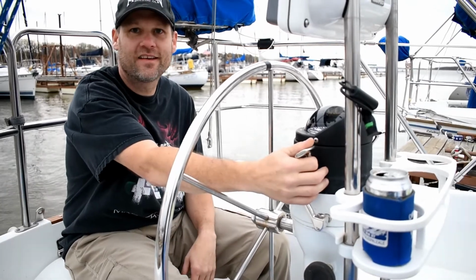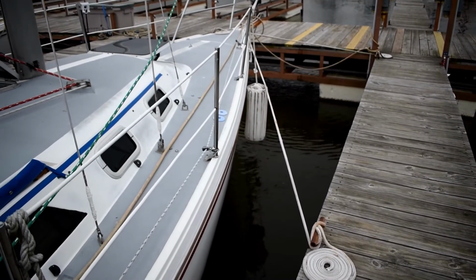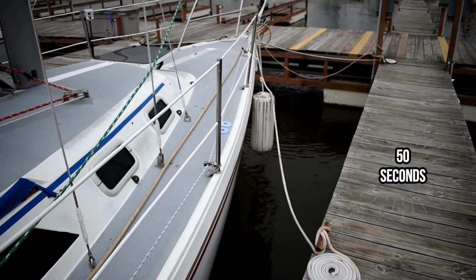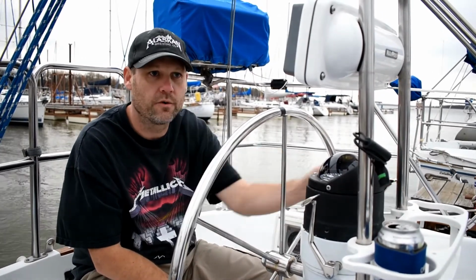Now it is. See, you can feel it, and we're at less than 2,000 RPMs, and it is testing those dog lines. So that was what, 10 seconds maybe, 15, that it didn't go into gear, and it instantly goes into reverse. Back to neutral, back to forward.